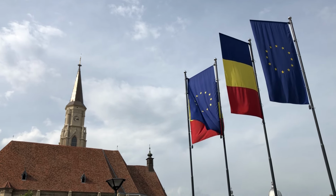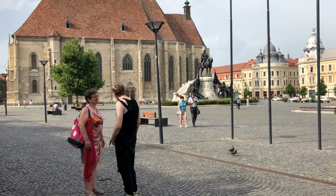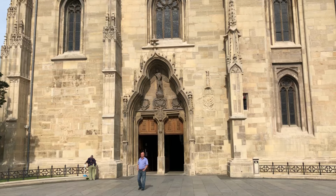We didn't think much of it, but we headed back to the Union Square for more photos of the church and the statue. While we were there though, we noticed restaurants that were bringing in umbrellas and bringing in chairs and basically battening down the hatches. So we followed their lead and went back to our hotel, but not before I took a few more photos.